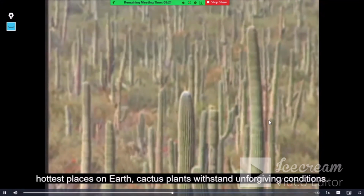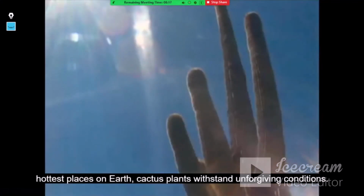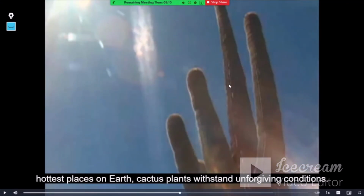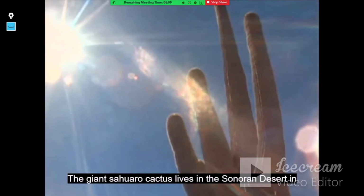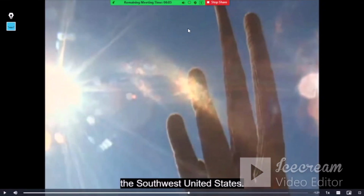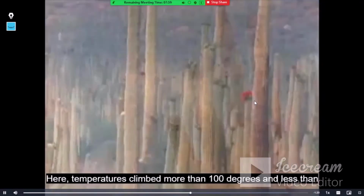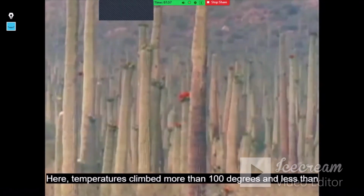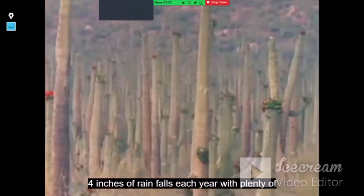In some of the hottest places on Earth, cactus plants withstand unforgiving conditions. The giant saguaro cactus lives in the Sonoran Desert in the southwest United States. It lives in the desert, of course, where, as you know, we have dry, hot sun all year. Here, temperatures climb to more than 100 degrees and less than 4 inches of rain falls each year.